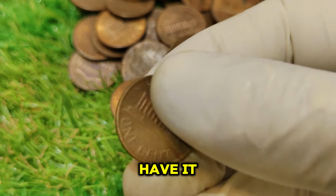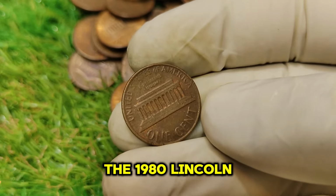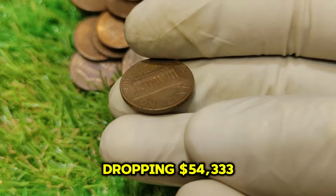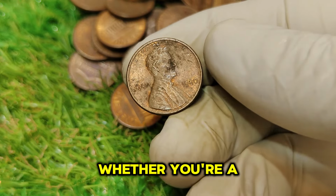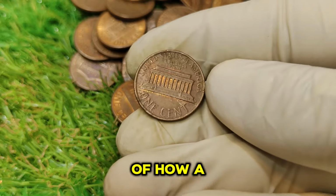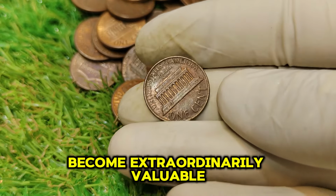So there you have it, everything you need to know about the 1980 Lincoln 1-cent penny, and why it's worth a jaw-dropping $54,333. Whether you're a seasoned collector or just starting out, this coin is a fascinating example of how a seemingly ordinary penny can become extraordinarily valuable.